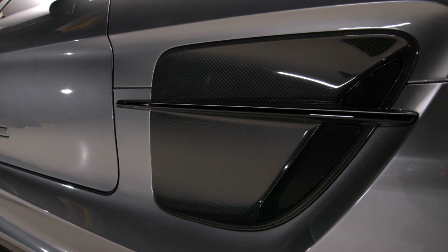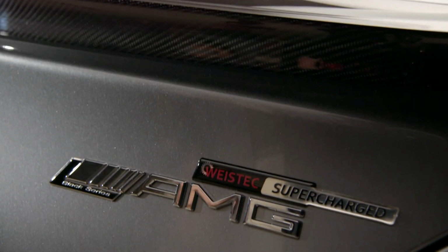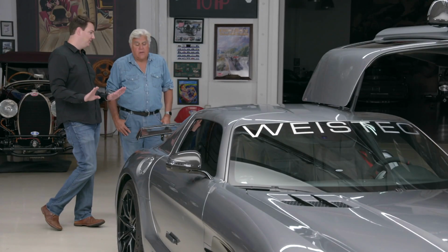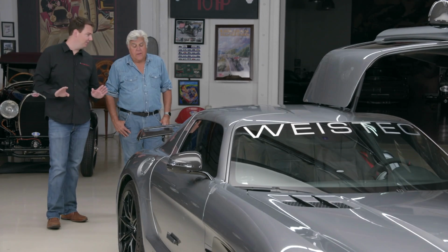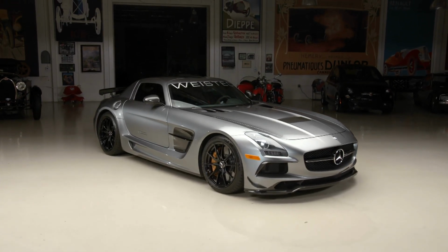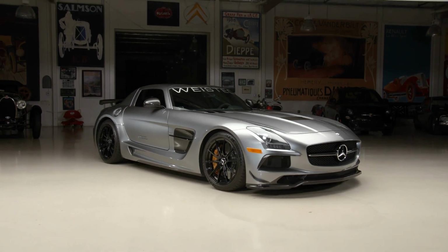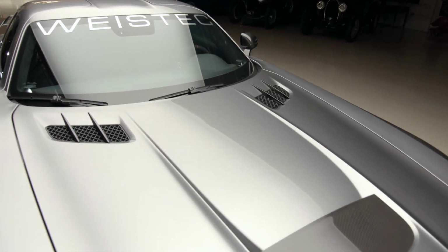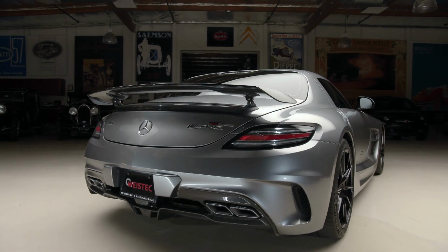And you've got your supercharger badge. Weistec supercharged. See, I would take that off just to throw people, make a sleeper out of it. Although, once you see how loud this is, it's not really a sleeper. Yeah, I guess that's true. But this was, they don't make it anymore, a really fast car just from the factory, the AMG Black. It was comparable with anything that was out there at the time, especially on a racetrack.